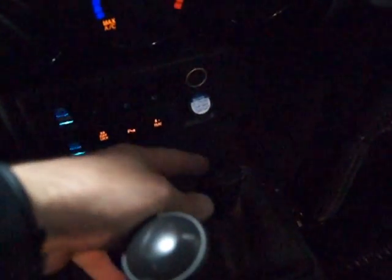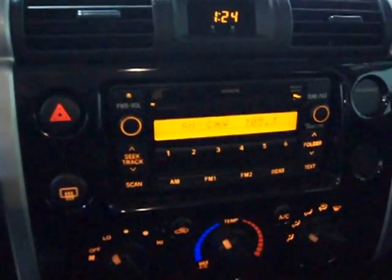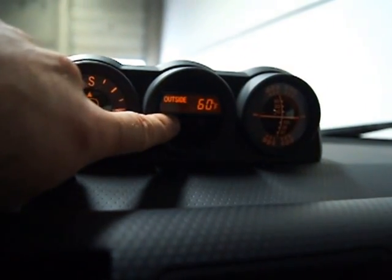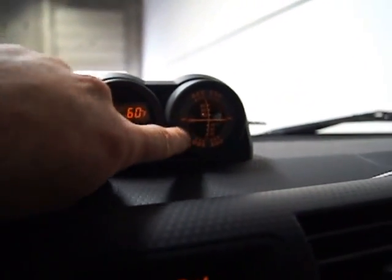Your transfer case is down here. You've got air conditioning, you've got a CD player, you've got your stock compass and external temperature gauge and your altimeter. You've got cruise control, and you've got cruise control down here. You've got driving lights, fog lights, power mirrors, all that stuff. As you can see, it's very, very clean.